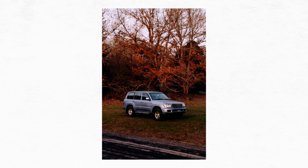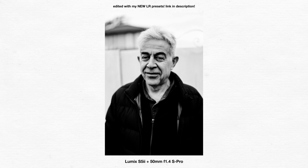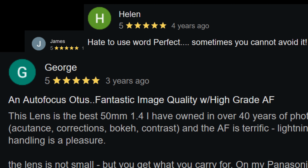It's one of the first lenses to ever release for the L mount back in 2019, and it is still as optically close to perfection as I can ever imagine. And unlike all those other lenses that I just mentioned, this is also actually not a manual focus lens. This is fully autofocus, and it's definitely the best 50mm lens that I have ever used, and I think it's the best in the world too. And it seems like many online share this same sentiment.